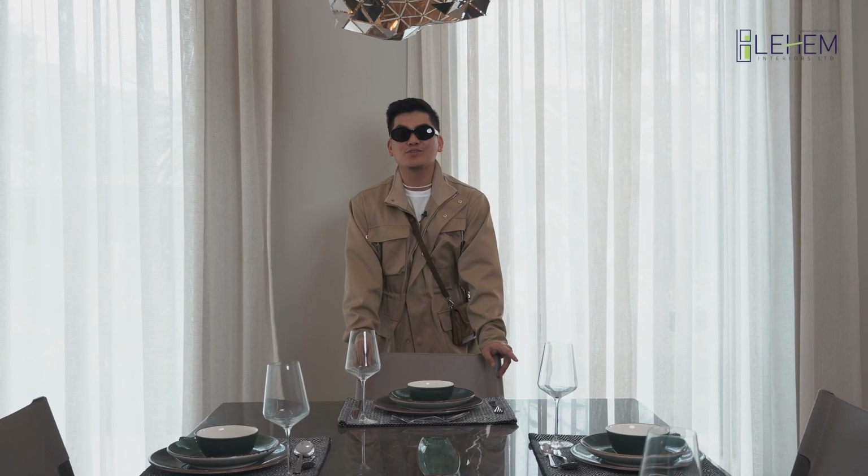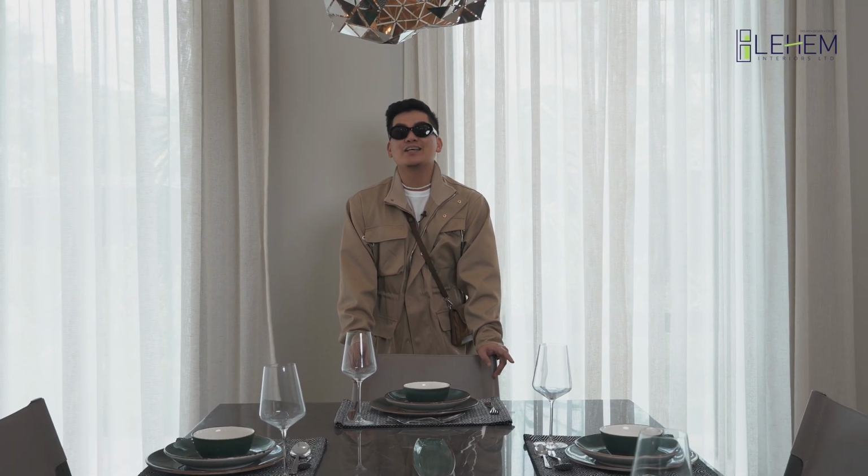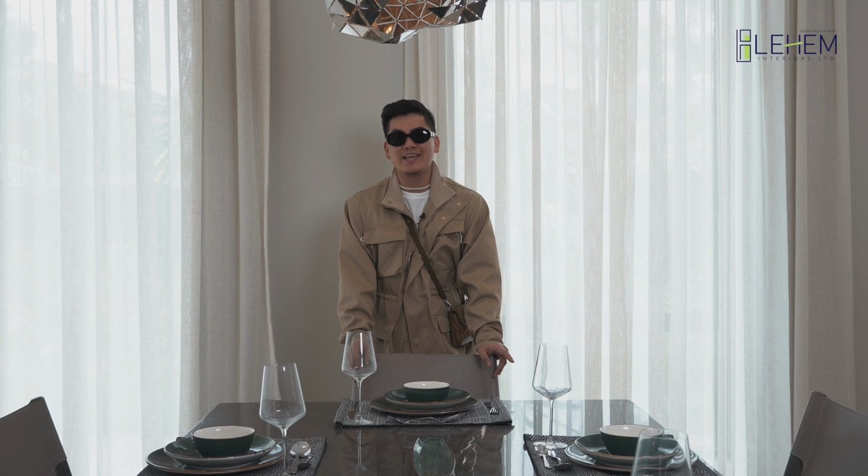Hey guys, welcome to this gorgeous property along Eldama Ravine. This is a 3-story house plus the basement. So I'm so excited for you to see the reveal.